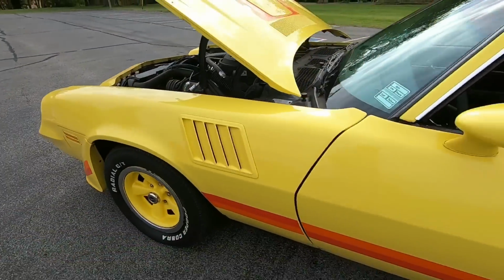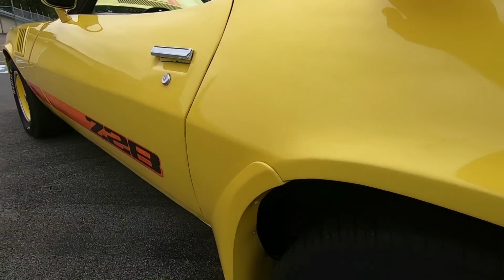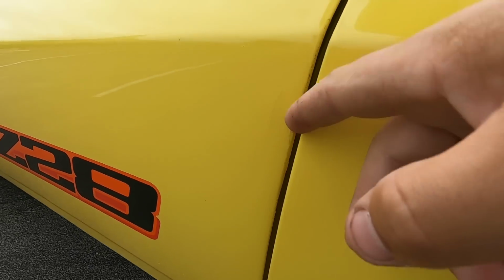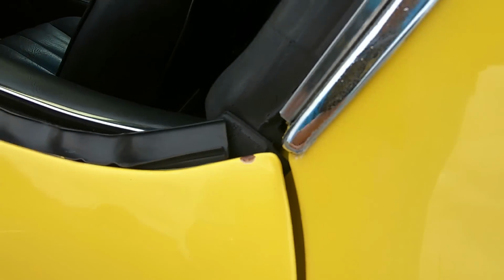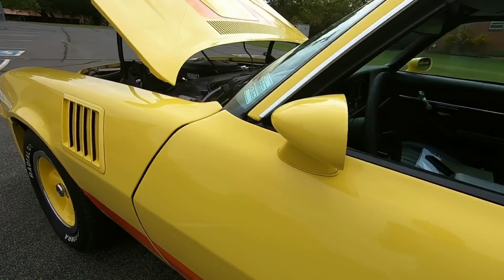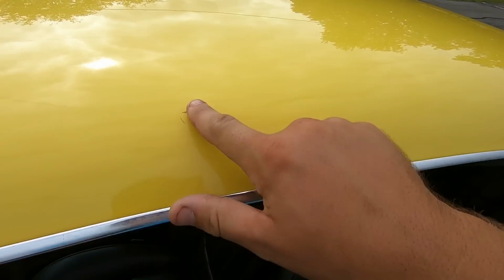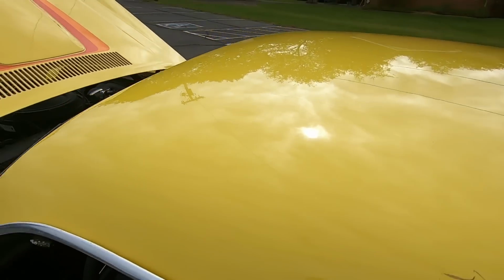Let's check back over the door. Get on the upper side here. Kind of give you a second take, really. I got some touch-up paint on the inside of the jam here, probably where they've been opening it into their garage door pole or whatever they've been hitting the door on. Light scratch on top of the roof here. I think I could rub that one off. It's just a scuff.